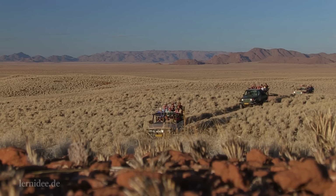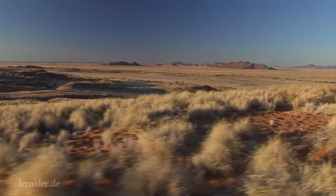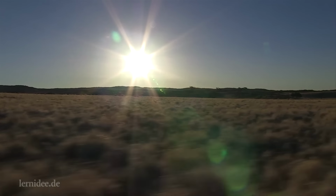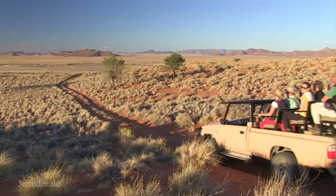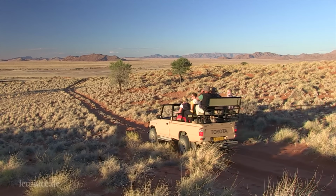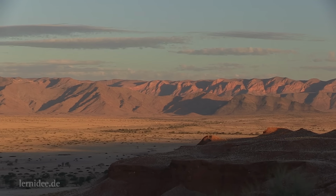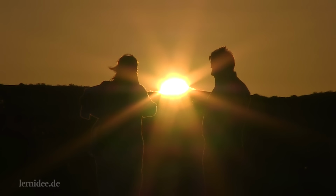In the late afternoon, it's time to go on a safari in the vast wildlife preserve. Welcome to a different world. In the Namib Park, petrified sand dunes jut out of seemingly endless grassy plains. A fairy tale landscape. The interplay of light and color changes every second, the essence of Africa. With an obligatory sundowner, an eventful day is brought to a perfect end.